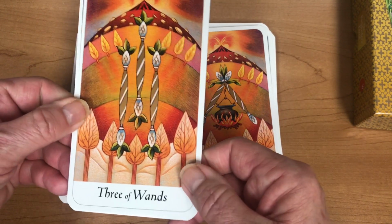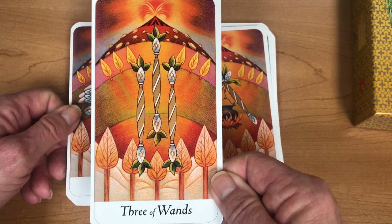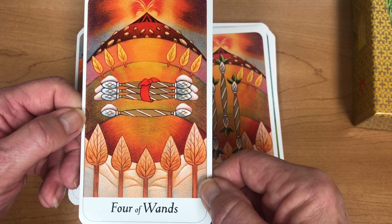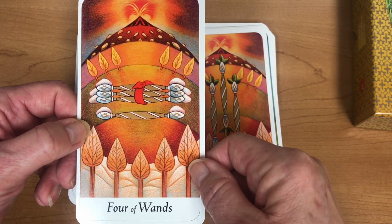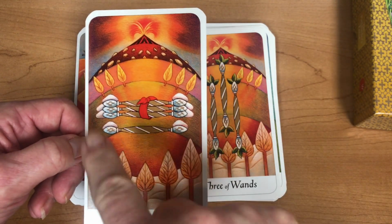Three of Wands. And the Four of Wands. Gee, 3 tied with a bow and 1 on its own. That kind of gives you that sense like the 4 of Wands in the Rider-Waite, where they've got 4 upright wands and garlands in between them.